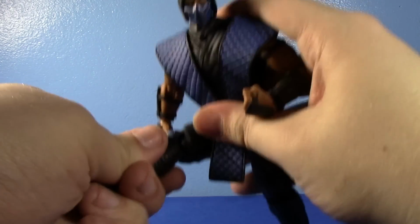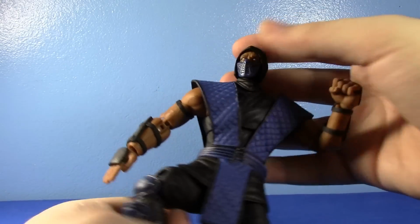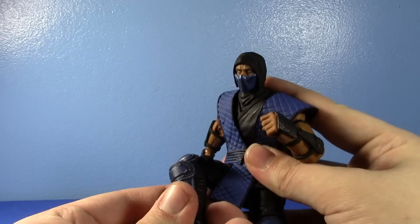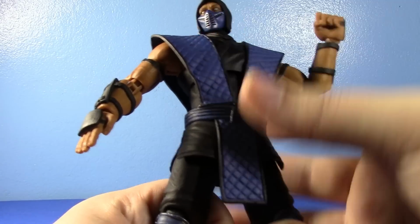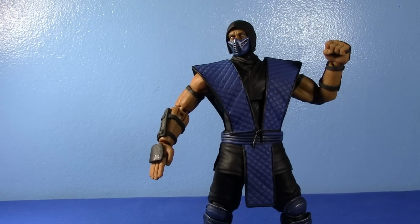This thing is just, I'm not scared, man. I am not scared. This thing is an action figure meant to play with, meant to pose. It can move any which way you want. This guy can move. It is amazing. I cannot get over how amazing this is. And Mortal Kombat has been with me ever since I was a kid. Sub-Zero has always been my main, always will be my main. And this figure, man. This is my number 1 favorite figure released in 2017.